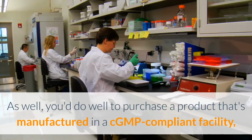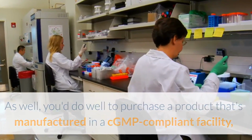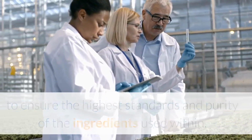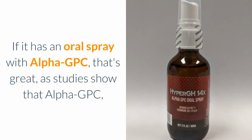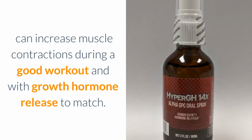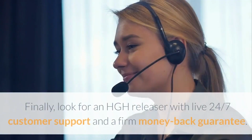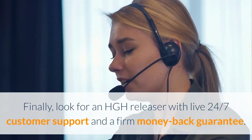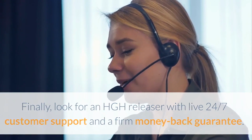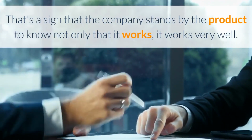As well, you do well to purchase a product that's manufactured in a CGMP-compliant facility, to ensure the highest standards and purity of the ingredients used within. If it has an oral spray with alpha-GPC, that's great, as studies show that alpha-GPC can increase muscle contractions during a good workout and with growth hormone release to match. Finally, look for an HGH releaser with live 24/7 customer support and a firm money-back guarantee. That's a sign that the company stands by the product to know not only that it works very well.